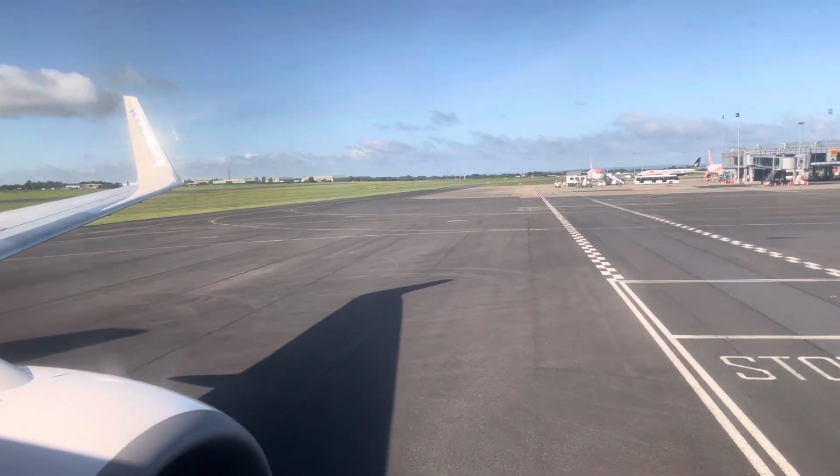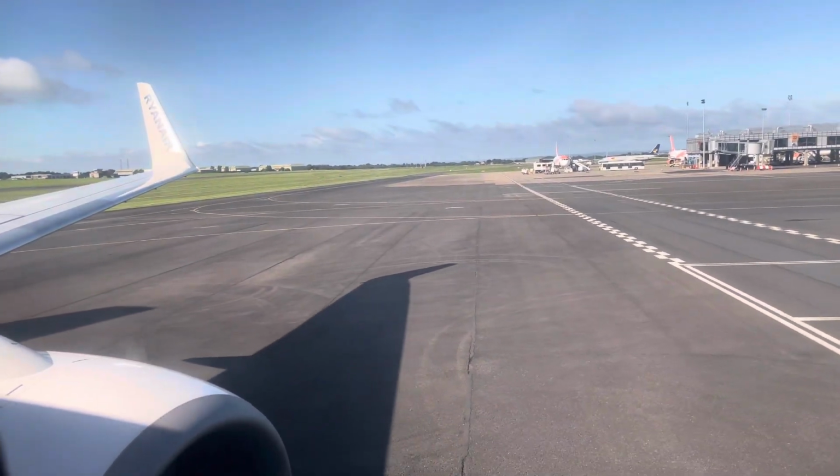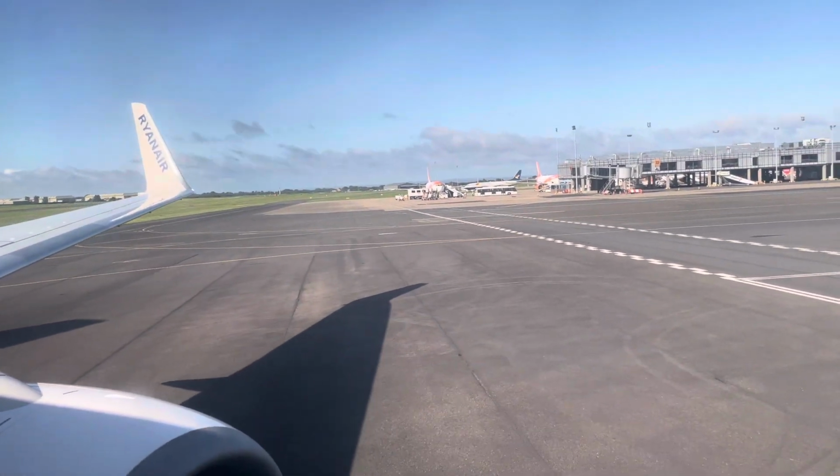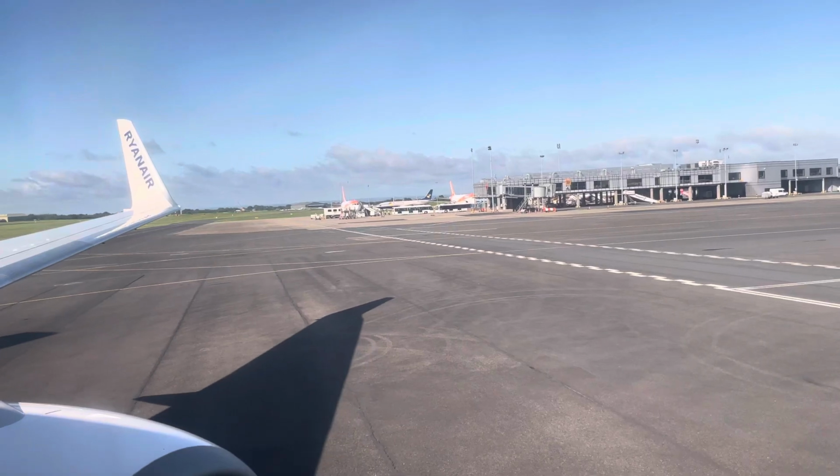My complete attention while the cabin crew point out some of the most important safety features on board this Boeing 737-800 series aircraft. This is not only for your own safety, but the safety of the passengers around you as well. Thank you.